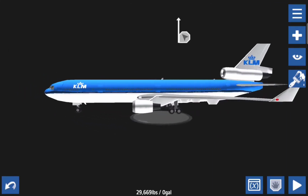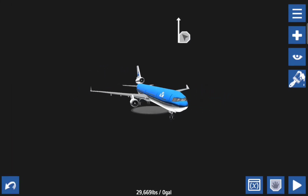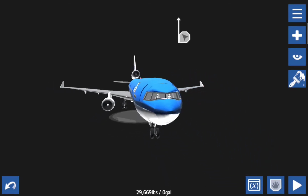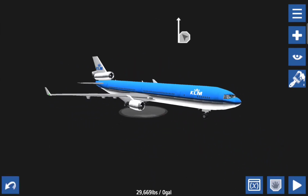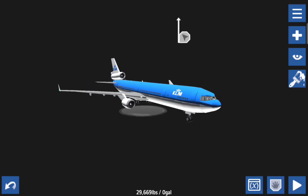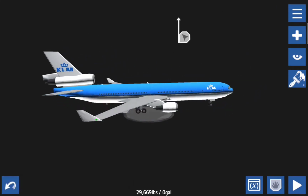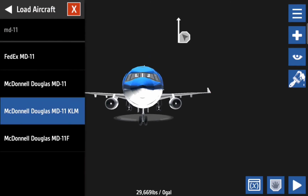This is an example of KLM's MD-11 that they retired in 2014 on a flight from Montreal, Canada to Amsterdam, Netherlands. Fun fact, KLM does not have any domestic routes with the exception of the Dutch Caribbean territories like Aruba, Curacao, and Sint Maarten. Sint Maarten is that island, the beach right next to the airport. I have pictures I will show.